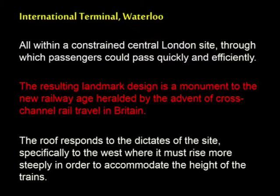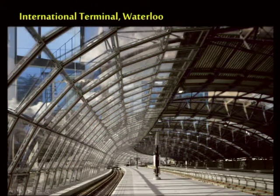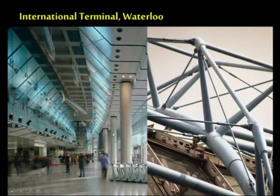in Britain. The roof responds to the dictates of the site, specifically to the west, where it must rise more steeply in order to accommodate the height of the trains. Here the slope of the roof is shallow, whereas here it is pretty steep, because they need to accommodate the height of the trains here. So the rise of this side of the portion is steeper than this side. This side it's shallower. Again, look at the massive steel columns, cladded.